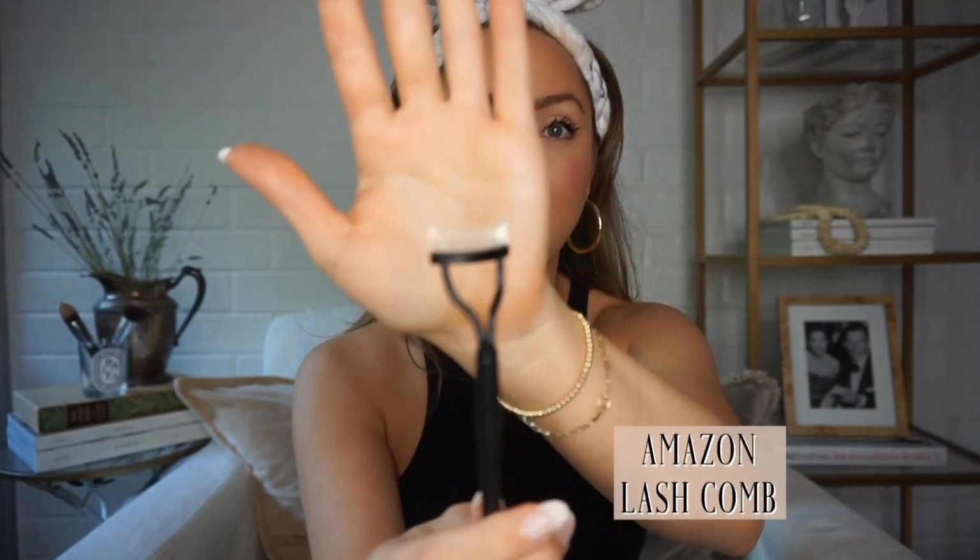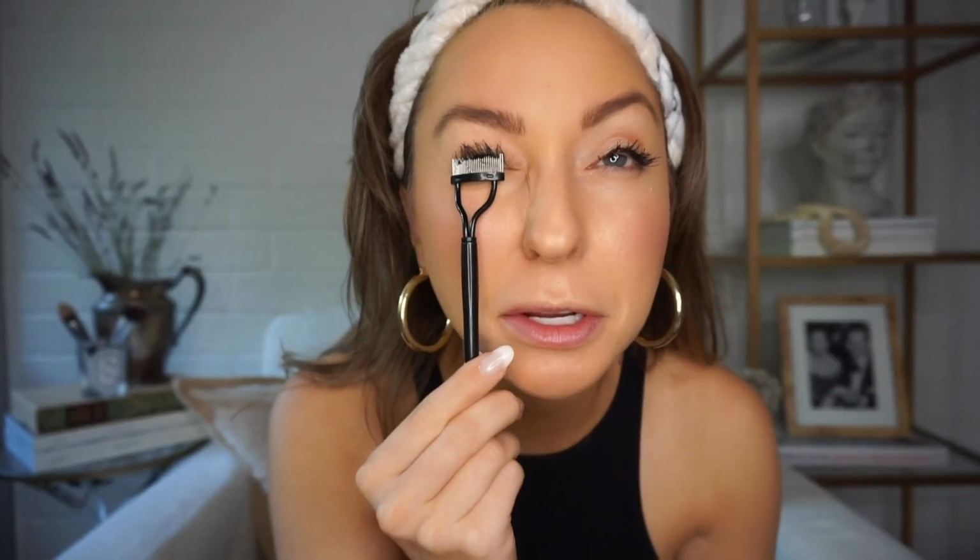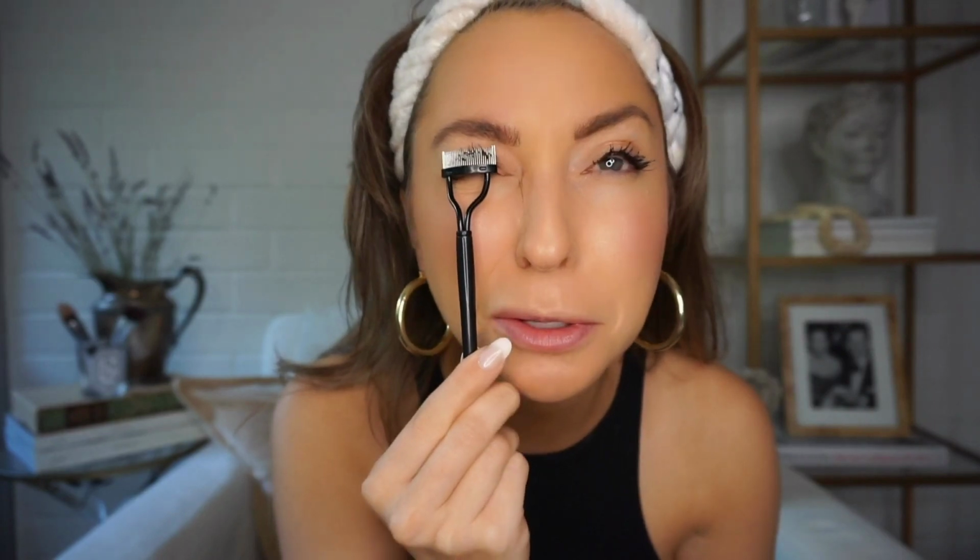This guy is my new best friend. This is a lash comb. It's curled, if you can see that. I just recently got this on Amazon. I'll link it below for you guys, but I just literally put it in and comb out my lashes.